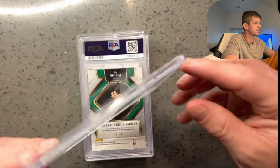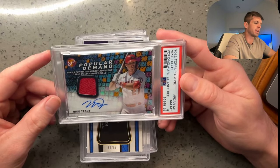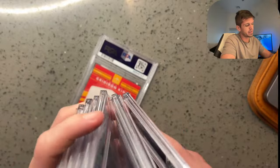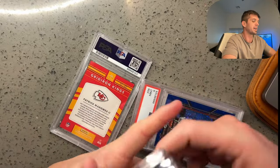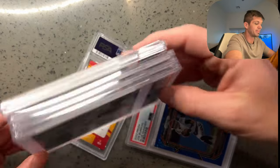This one was an 8 originally. It came back an 8. And I think this one may have been an 8 or 9. It came back an 8 or 9. So I'm just very glad that this one came back a 10. Very, very glad. Because that card's gem mint.